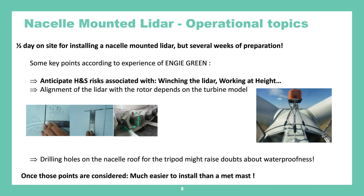Another point is the alignment of the LiDAR with the rotor. This part of the procedure is a bit tricky because it will depend on the turbine model. You want your LiDAR to get a correct alignment with the rotor axis. So there's a procedure which is based on a laser inside the nacelle. You have to get some reference points that you know are correctly aligned with the rotor. Then you have to report the line outside on the roof. This must be correctly taken into account before going on site.